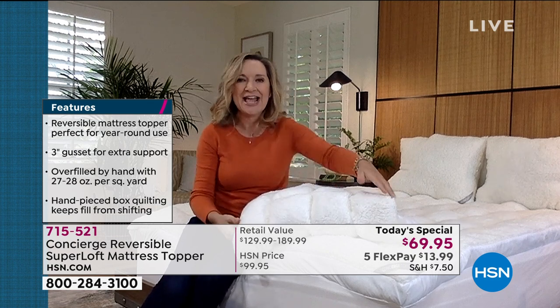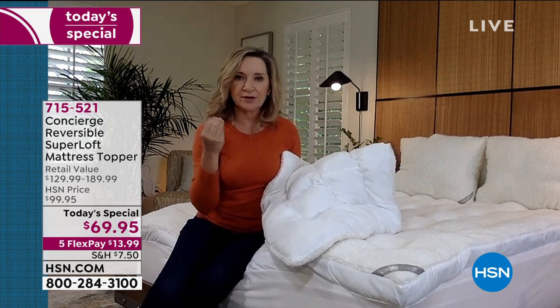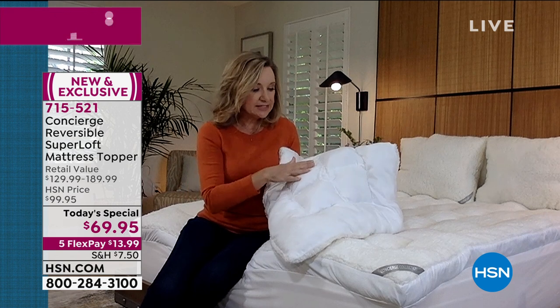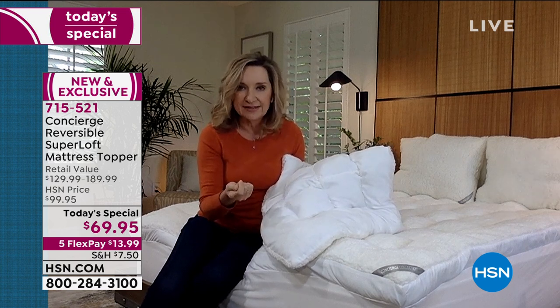That's how soft it is. And then when you flip it over, the Comfort Dry. Now, Comfort Dry fabric is very similar to performance wear. So think about your athletic apparel, how it wicks heat and moisture away from your body. These fibers are actually made differently, where they're more absorbent than cotton. They're faster drying than cotton.